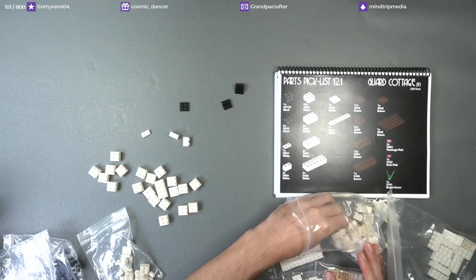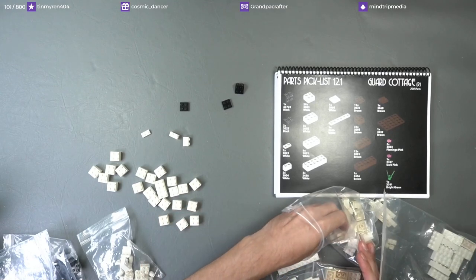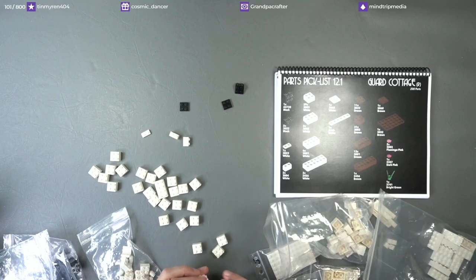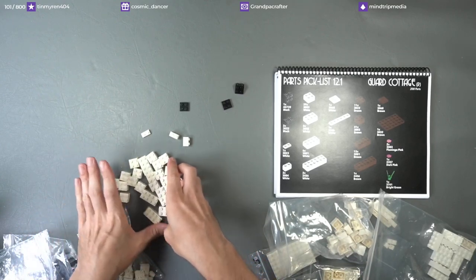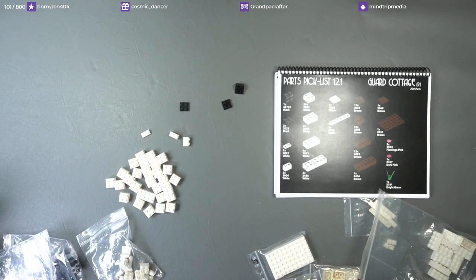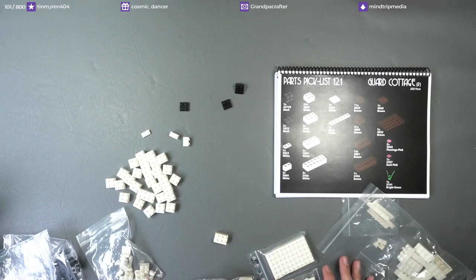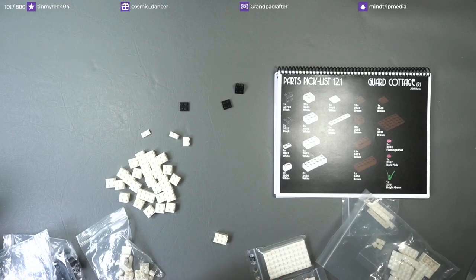Two, four, six, eight, ten, twelve. 24. 1, 2, 3, 4, 5. I have to say, the pick lists are a lot easier now that we have fewer bags of pieces. These are pretty yellow. Maybe we can hide them away.